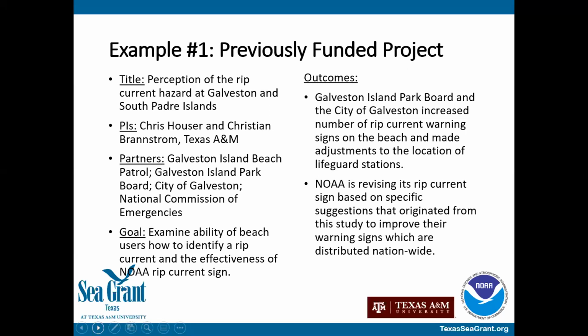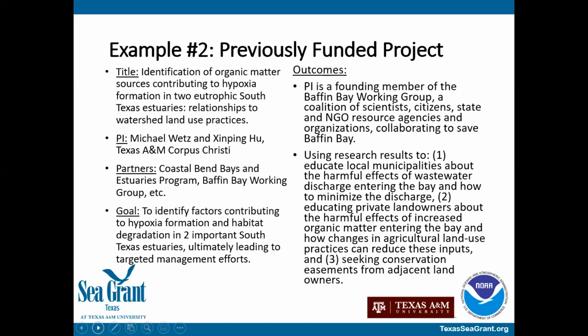Our second example is another great example from doctors Mike Wetz and Chinping Hu from Texas A&M Corpus Christi. They partnered with the Coastal Bend Bays and Estuaries Program and the Baffin Bay Working Group to help the Baffin Bay community identify why fish were sick and dying in Baffin Bay. And what's really cool about this project is that it was the community that identified the problem.